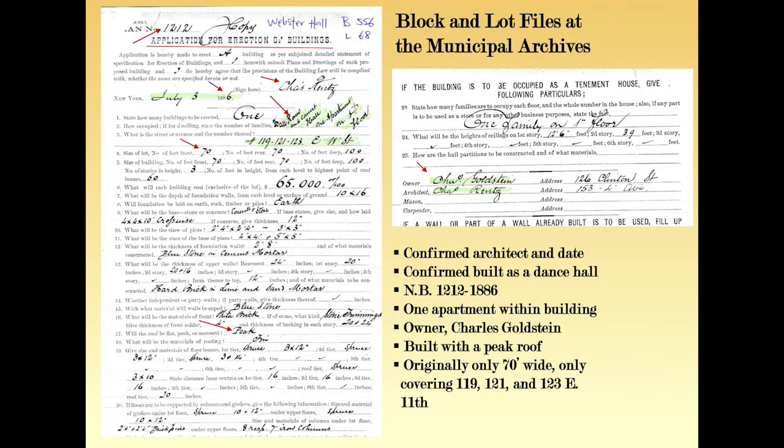And lo and behold, 1892, 7th permit filed for an alteration. Here's the 20-foot side addition. Also designed by the same architect. That's kind of interesting. You know, usually you have later alterations that are not designed by the same architect. Continues to be a dance hall, but now it has a restaurant, and the roof is identified as mansard. They're just calling it a different roof, even though it's the same peaked.